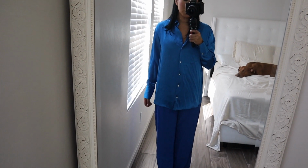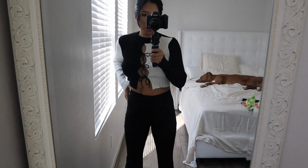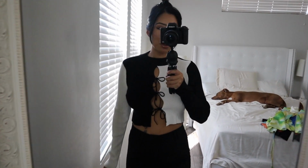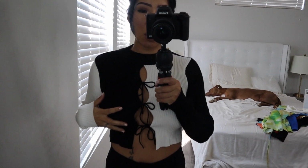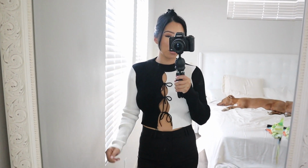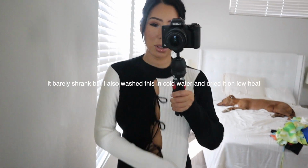But this is what the shirt looks like without it being tucked in. And that's how far down it goes. You guys, this top is so cute. Except you have to be really careful because if I lift my arms up super fast, this whole top goes up and the girls are just out. I love this top. So cute. And it's so comfortable and I'm very glad I got a medium. I feel like it's going to shrink a little bit and I don't want it to.